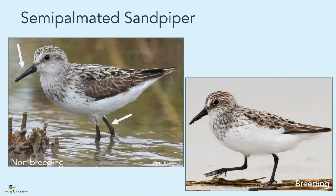This is the Semipalmated Sandpiper. It looks pretty similar. In breeding season, they're much more distinctive, but in non-breeding, they have that similar black bill. It tends to be shorter, and black legs, similar to Western. The face usually has, like I said, more contrastiness to it. You can see this bird appears to be more balanced on its legs than maybe the Western Sandpiper we were just looking at. But again, all these features can be pretty subtle.